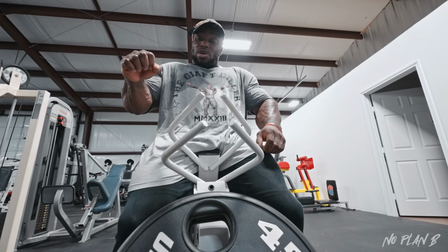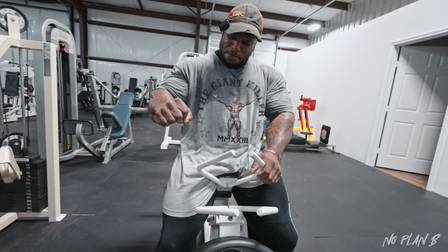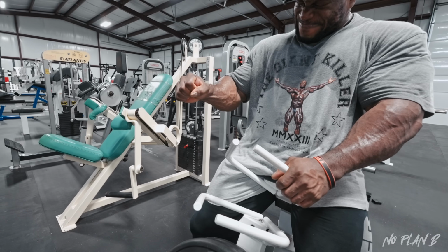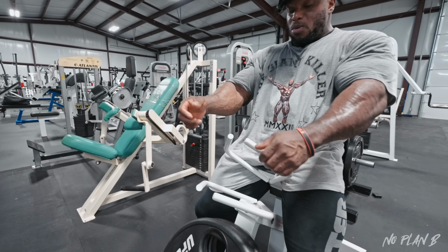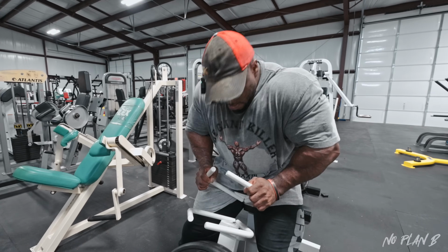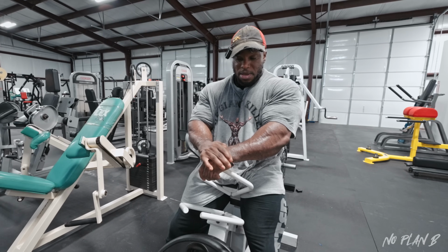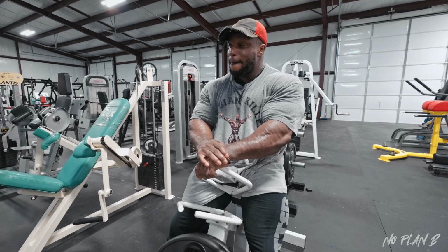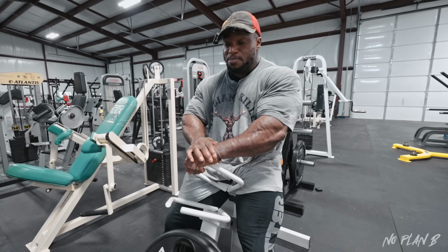If you did this right, when you go to make a fist, it's gonna be nearly impossible to squeeze. So that's exactly what I'm feeling right now. Ladies and gentlemen, boys and girls, that's arm day for you guys. Eight of my favorite go-to exercises for biceps, triceps, and of course, forearms.